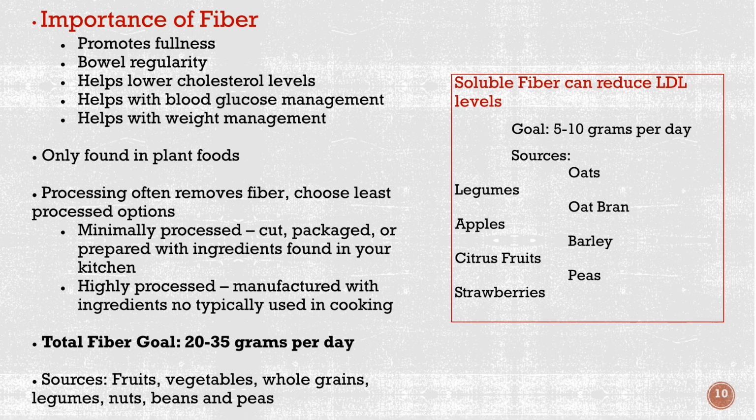For example, fruit. If we eat the whole fresh fruit, we'll be consuming all of the fiber that originally came in the fruit. But canned versions of the same fruit will lose some of the fiber. Typically, they peel the fruit before they can it, and the canning process itself may destroy some of the fiber. Fruit juice, the ultimate processed version of fruit, typically doesn't have any of the fiber left. Remember also to, again, increase your fiber intake slowly. Start by adding about 2 to 3 grams of fiber per meal to help prevent any gastrointestinal issues.